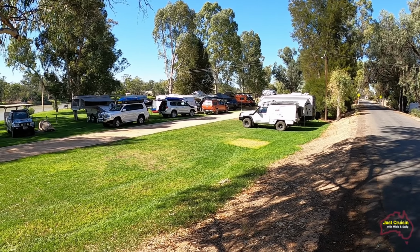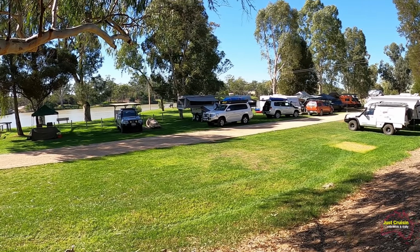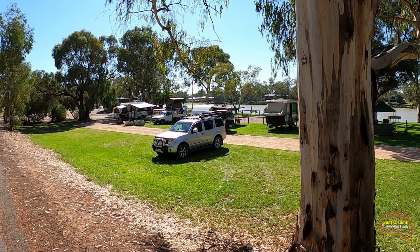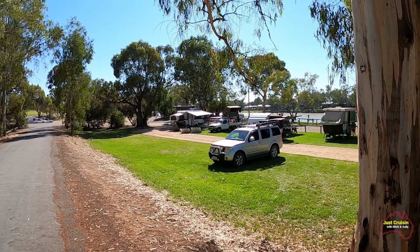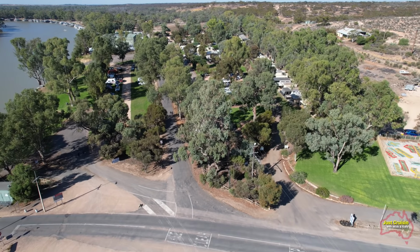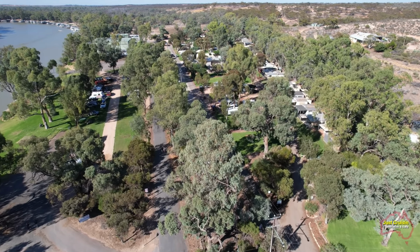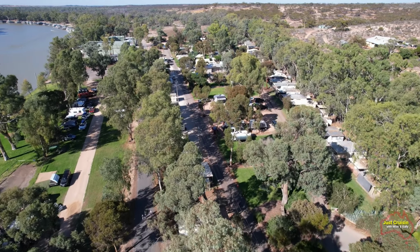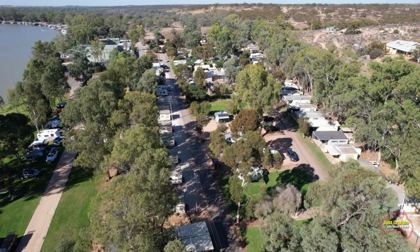This section here is the unpowered sites, which is between the main caravan park and the river itself. As the drone flies over the top of the park now, you can see the abundance of green lawn and also the many trees. It's a very well shaded park. It'd be lovely there in the summer.